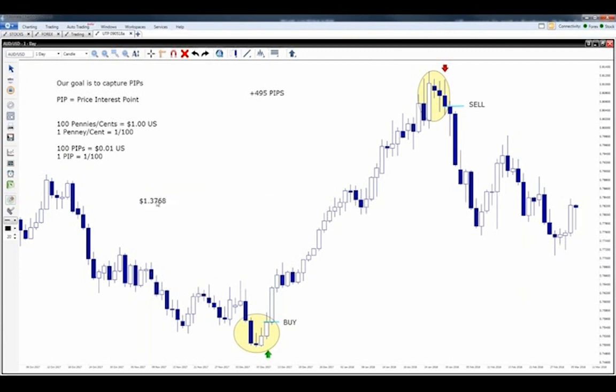Everybody probably is already aware that the first two numbers past the decimal point are the pennies, the cents. In the Forex market, let me make this a little bit bigger for everybody. There we go. Now, these next two numbers past the pennies are the numbers we start looking at in the Forex market. These are the pips. This is where we're going to start looking in the market.